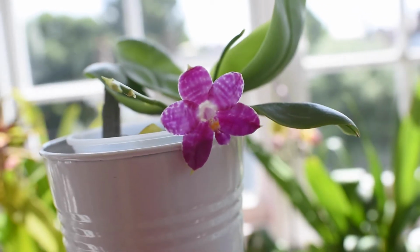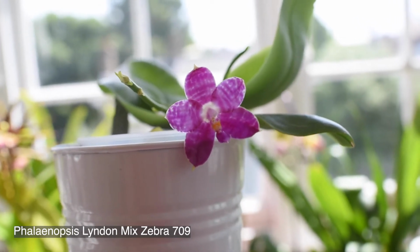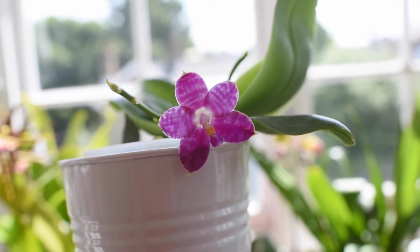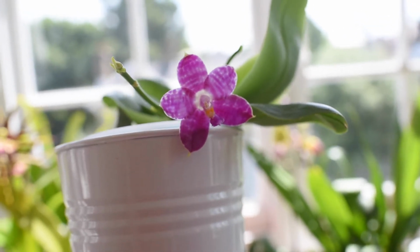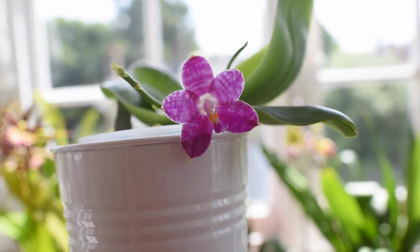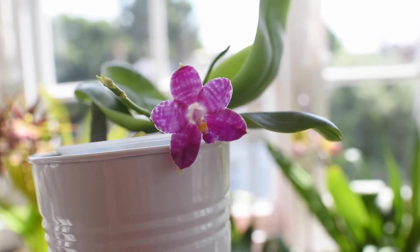Now I'm showing you one of my Polychilus type hybrids. This one is Phalaenopsis Lyndon Mixed Zebra. This one produces one flower at a time, at least for now. I have other flower spikes on the way, but each flower spike will probably produce one flower. The flower is pink, and if you look at the light in the background, you're going to see some patterns.